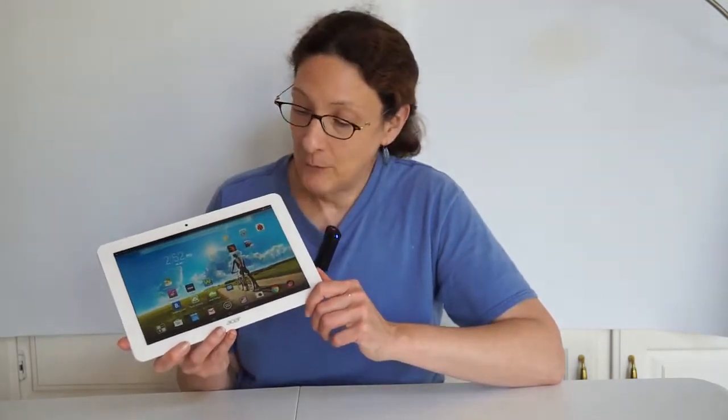This is the Acer Iconia Tab 10. 10.1-inch display, full HD, and it really is a lovely display. That's the big selling point of this tablet. Affordable price tag, $249 for that full HD display. Middling specs otherwise. We have a MediaTek quad-core CPU inside, 2 gigs of RAM. 32 gigs of storage is pretty nice. We're going to look at it now.